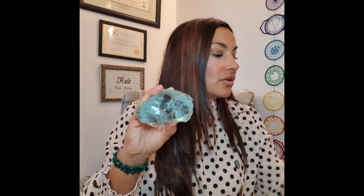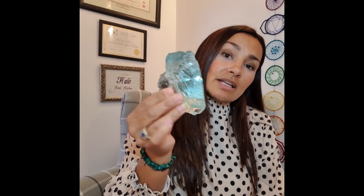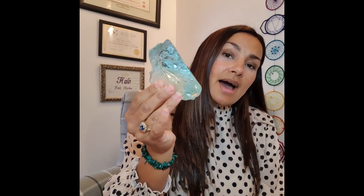Also, this is another one of my favorites. Rare blue obsidian was given to me by my beautiful friend Gillian as a birthday present a long time ago, but it's such a powerful stone. And that also comes in little small tumble stones. I have lots of those because it's really powerful. But it's called blue obsidian. It's like rare blue obsidian, and again, very good for your throat chakra.